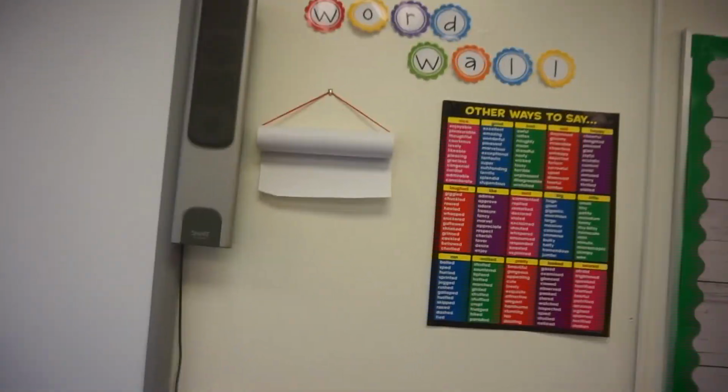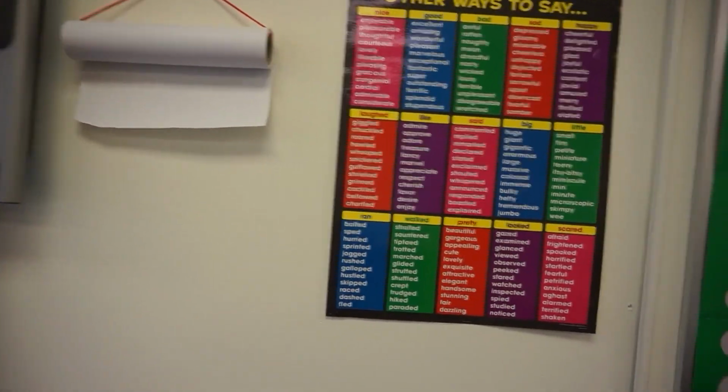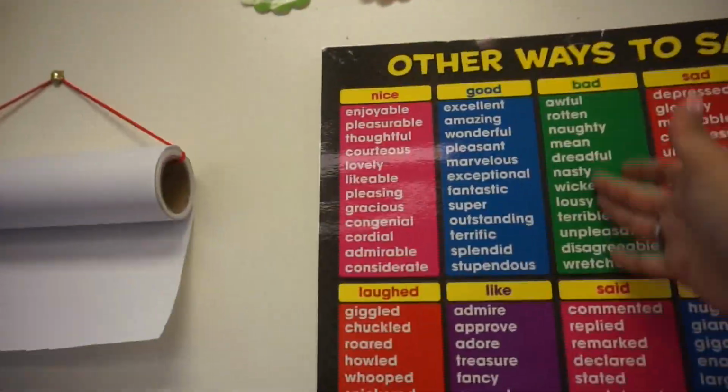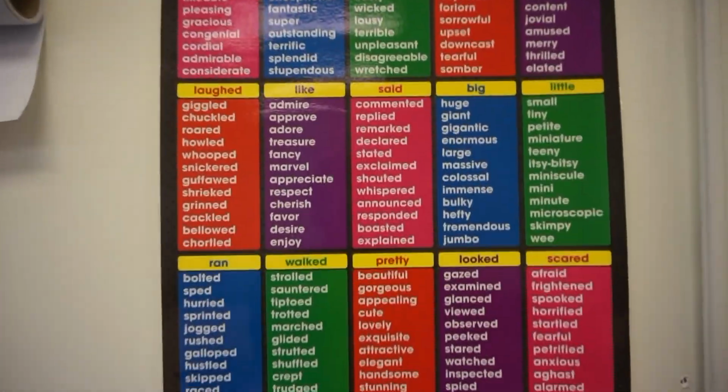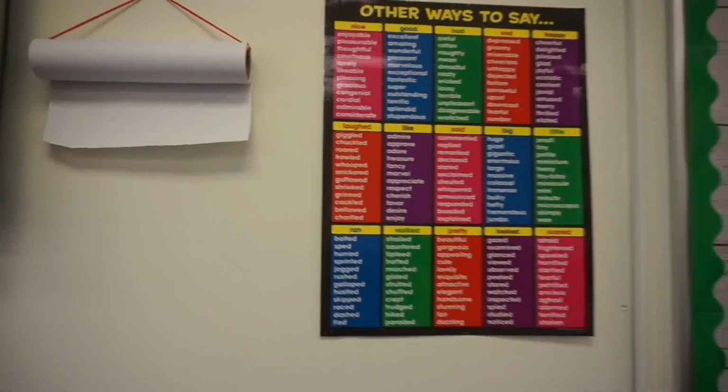Then I have my word wall. This is kind of just a poster that, instead of saying these common words that we use like nice, good, bad, gives a lot of different synonyms that students can use. I love this because I myself am always thinking, what's another word I can use for this? And this can definitely help.